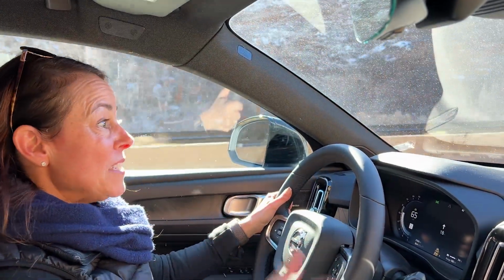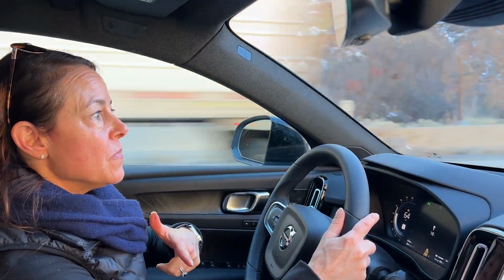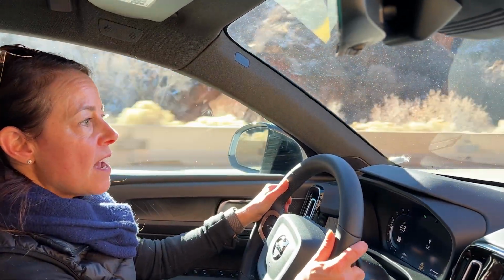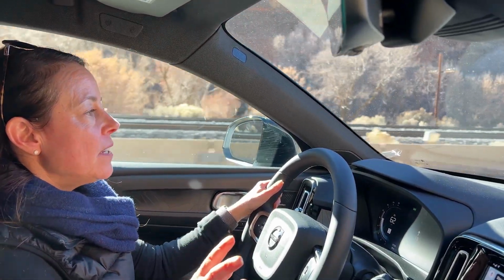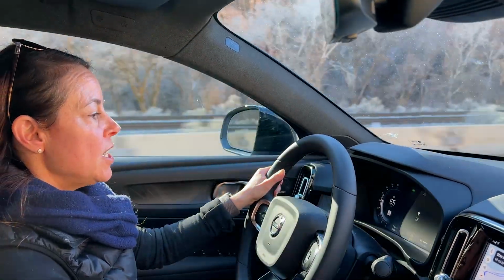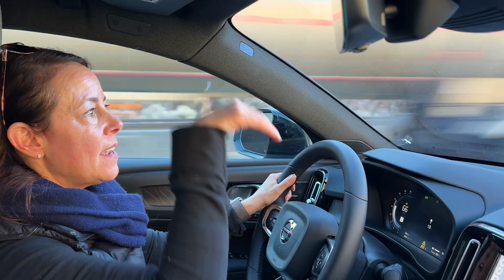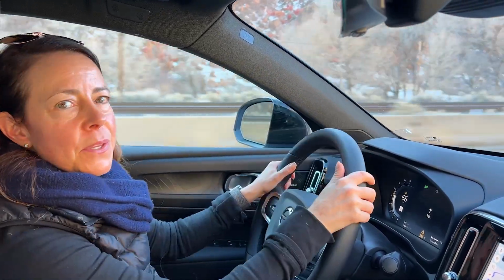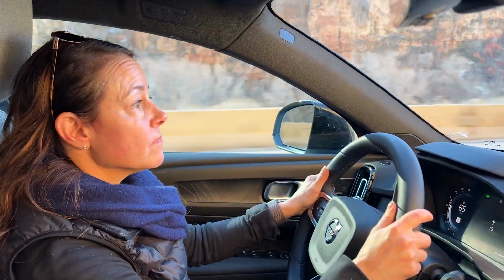All right, since we had so much charge at the last destination, we've decided to skip Provo, and we are just going on to the next stop in Sandy, Utah. And so looking at the recalculated route, we will arrive with 51% charge, and we're currently at 74% charge. It's 42 degrees outside, and we have been going through some mountains. I'm pretty confident we'll get there at 51% charge.